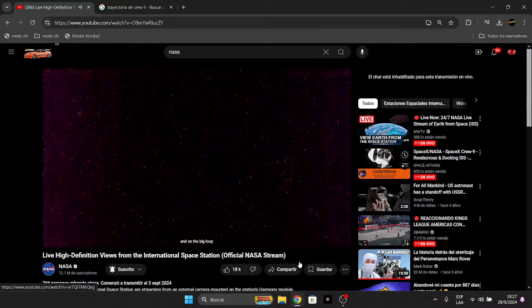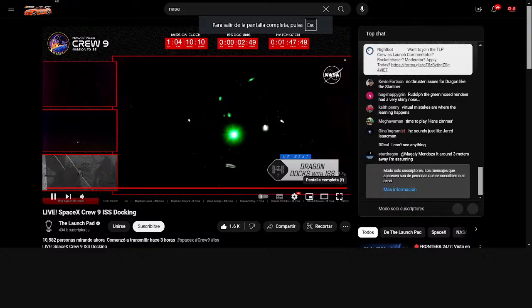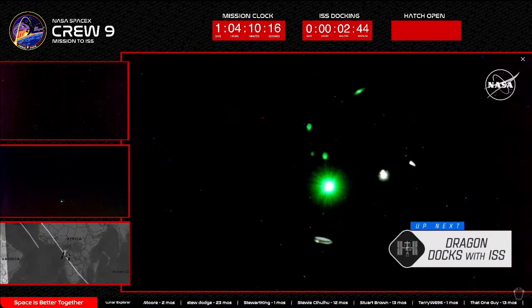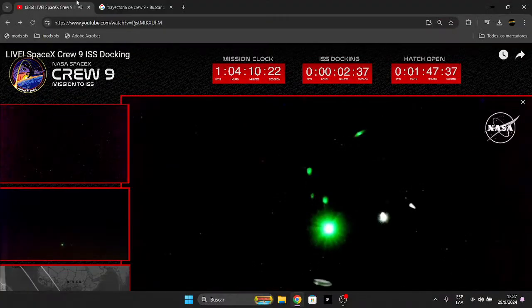Station Houston on Big Loop. Dragon is on final approach and is go for docking. Hearing our Crew 9 astronauts on board Dragon. That we are go for docking. If you're watching closely, you're also seeing some great pulses from those Dragon Draco thrusters on board as Dragon approaches the ISS for that final docking maneuver.